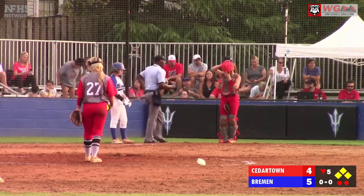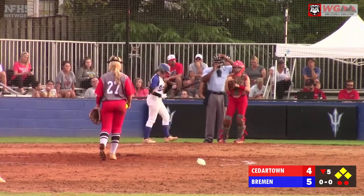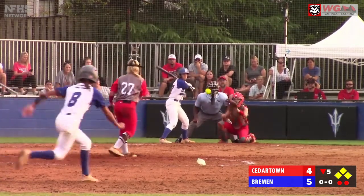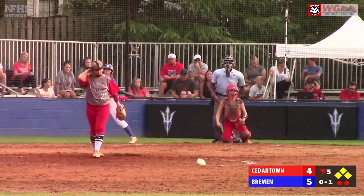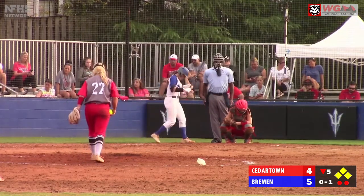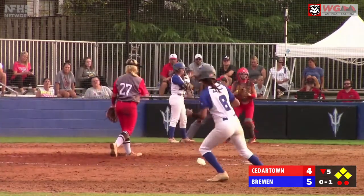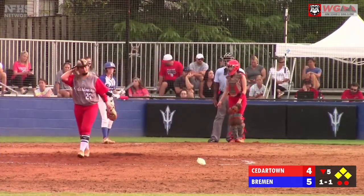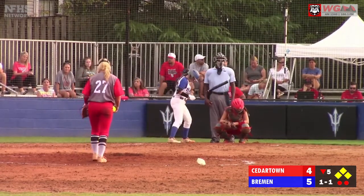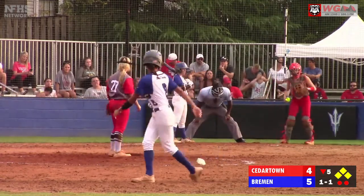5-4 is your score. Bremen up by a run here in this bottom half of the 5th inning. First pitch on the way from Clark is in there for a called strike 1. 0-1 count. Pitch on the way from Clark. That misses low. Ball 1. 1-1 count. Pitch on the way, and that one misses outside for ball 2.